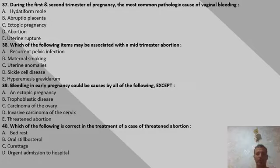Which of the following is correct in the treatment of a case of threatened abortion? Bed rest, oral stilbestrol, curettage, urgent admission to hospital. The answer is A. Bed rest.